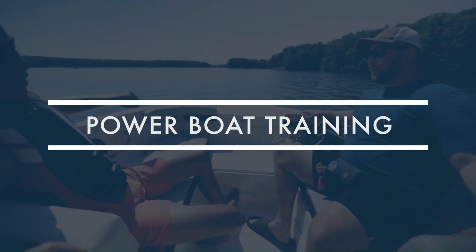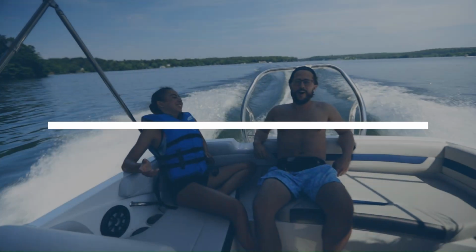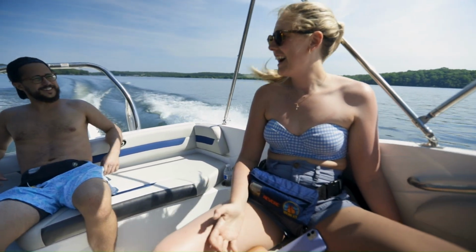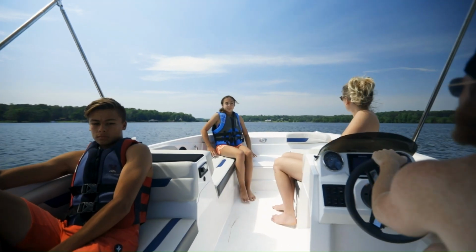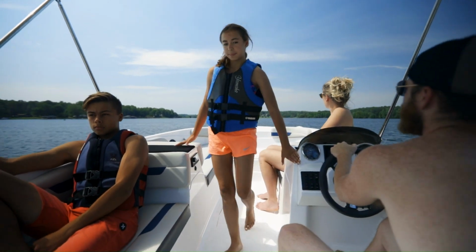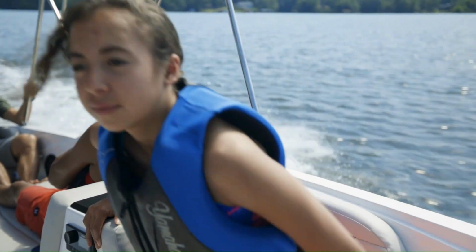It is best for all passengers to remain seated whenever the boat is in motion. Slips and falls can cause serious injuries or can result in a fall overboard. If passengers must move around the boat, they should stay in contact with the boat at all times, keeping a firm grip on a rail or other solid part of the boat.